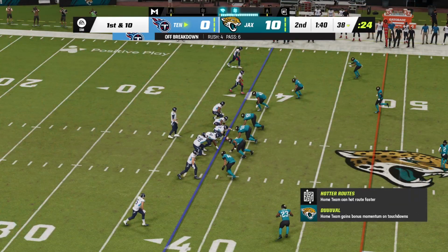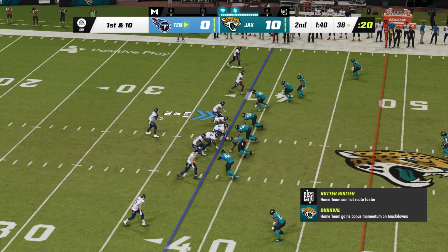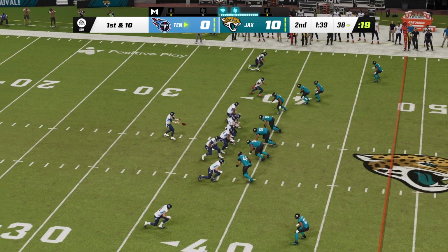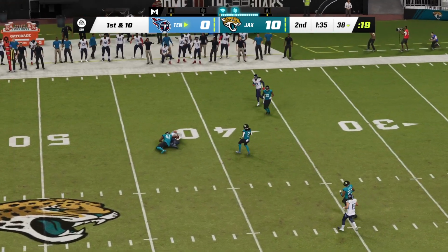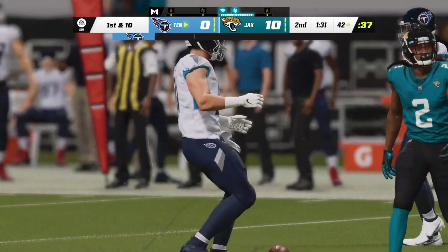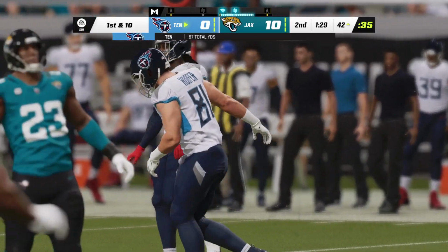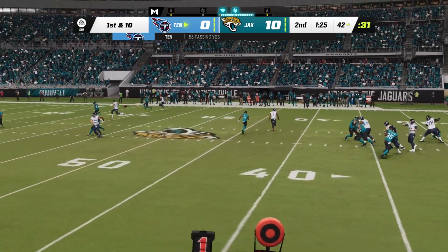Kind of seems like they've been sleepwalking and still sitting on 0 points. And it's not always making an adjustment. Sometimes it's just going back to what you know can work and finally getting it done. Tannehill's throw into the hands of Hooper. And he'll have it past midfield almost to the 40 before being taken down. It's another first down as this time they get an even 20.